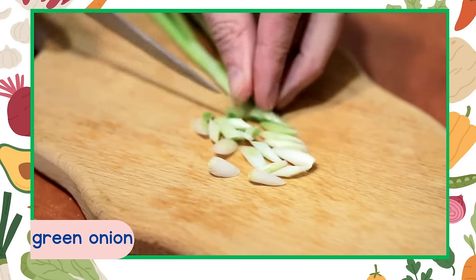I have a last picture here. This is... Do you have a guess, kids? A peach. This is a peach.